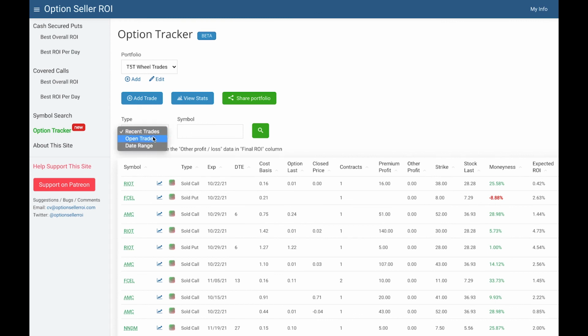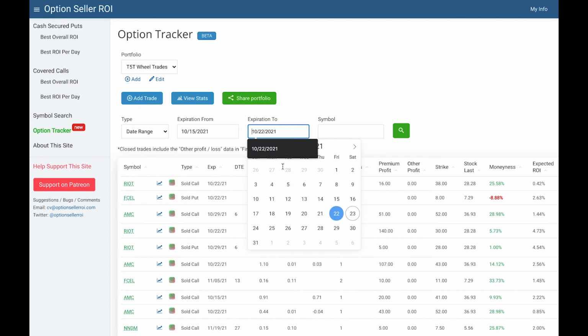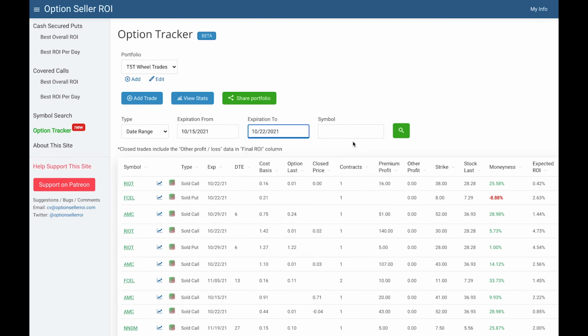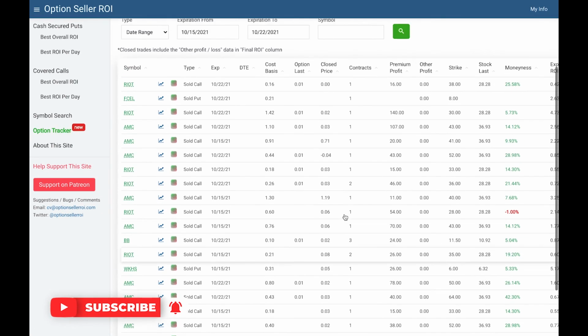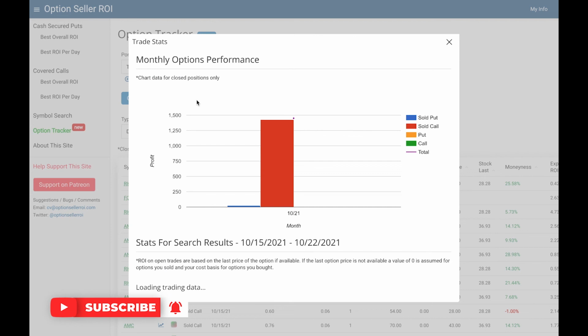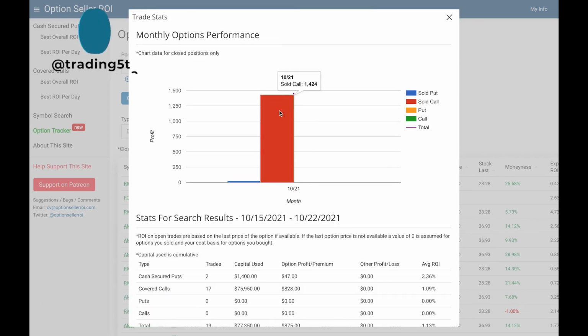You also can select a date range. So if we just want to see what we did within the past week between these two expirations, and we want to look at all symbols, this was what happened in just one week in my particular portfolio. I'm pretty heavy in stocks right now, so that's why I'm using most of it for covered calls, and you can see most of my profit for the month of October has been from selling covered calls.